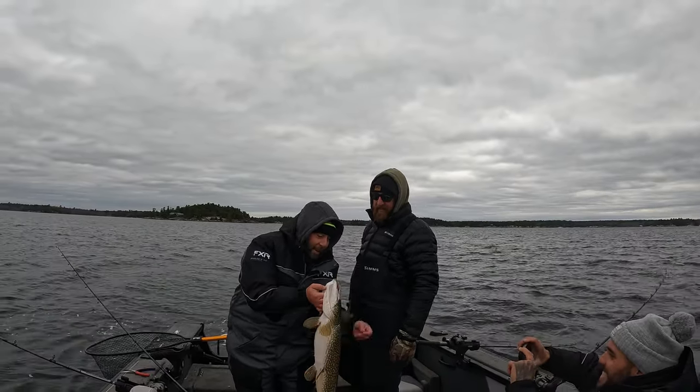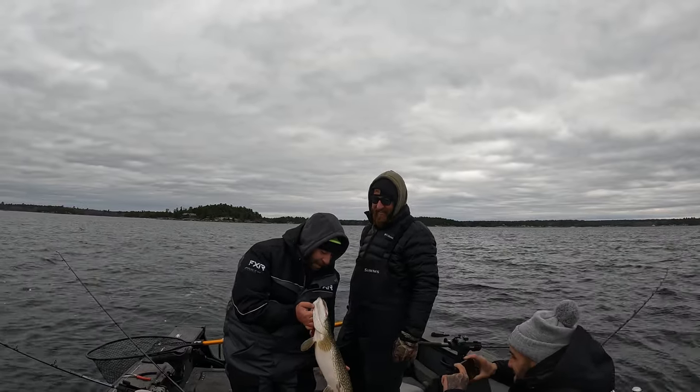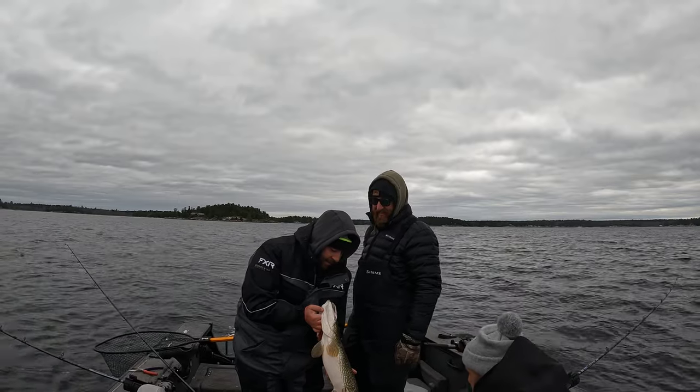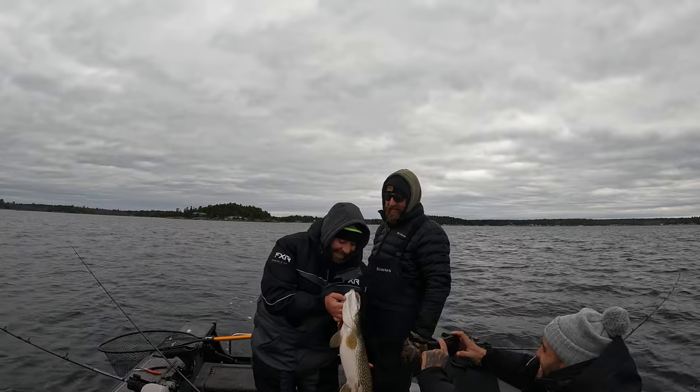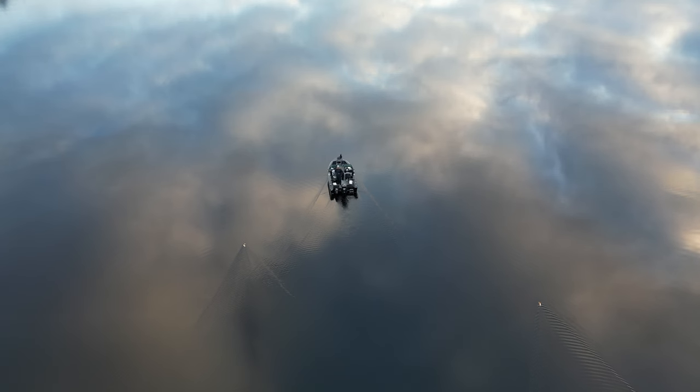Super cold. I mean cold. Can't feel your fingers cold. You can't feel your fingers, Andy? Cannot feel them. Oh, there's a beautiful pike. Okay. Look at the shoulder.